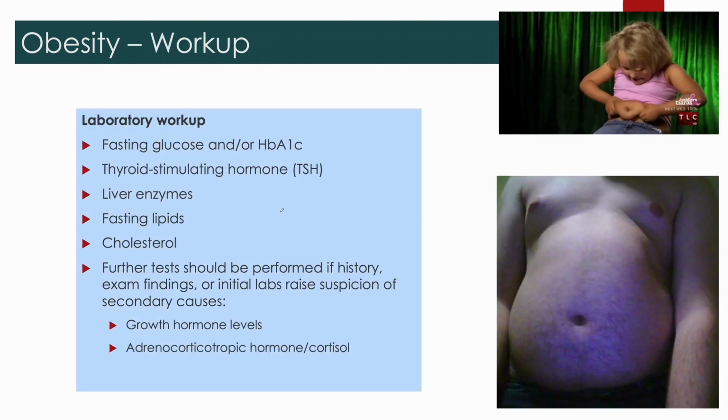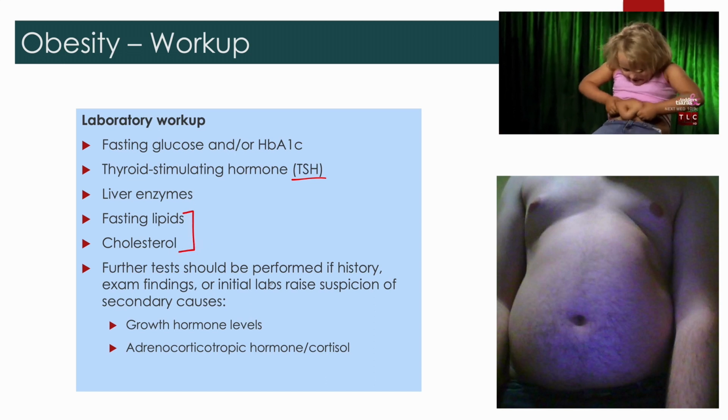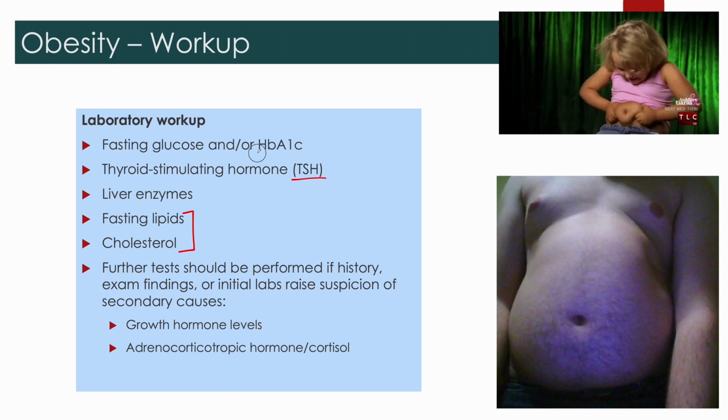How do we work them up? Well, you're essentially looking for manifestations of obesity and secondary causes. So TSH, looking for hypothyroidism. Extra fat can be deposited in the liver and can also increase fasting lipids or cholesterol. So you want to check all of those, as well as hemoglobin A1C and a fasting glucose.